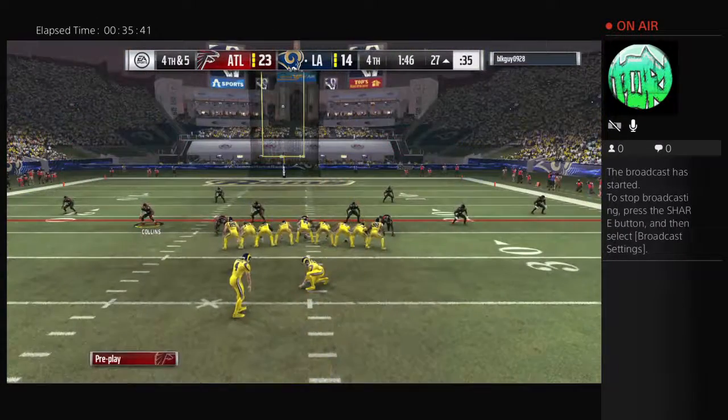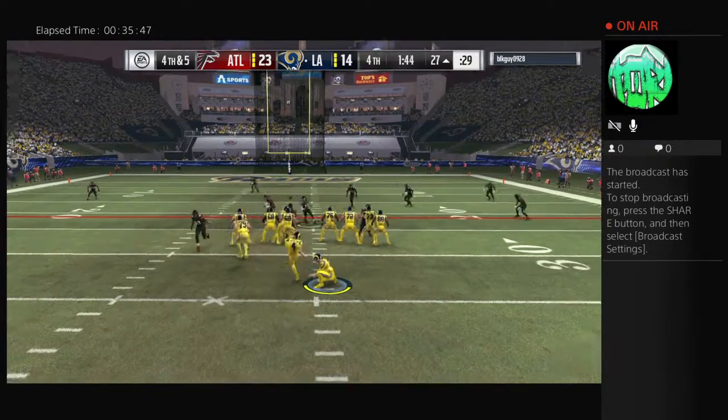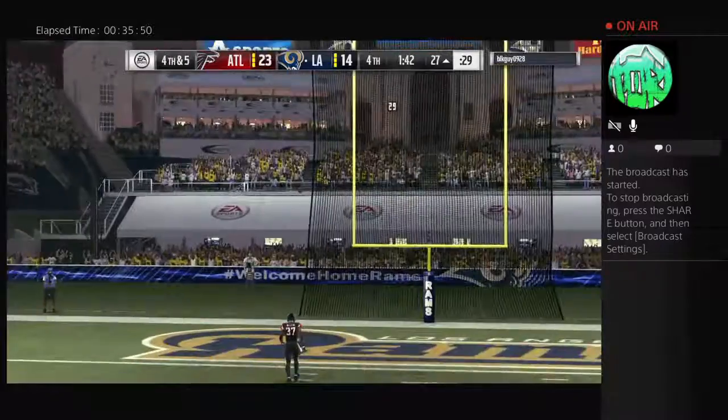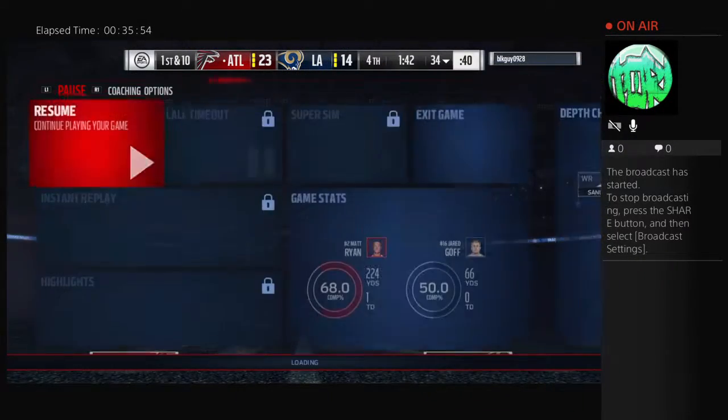So on 4th down, out trots the kicker in a big spot. This right hash, this is a smart move, from 44 yards out of the way. That's no good. Now you see why Goff's sitting on the bench.